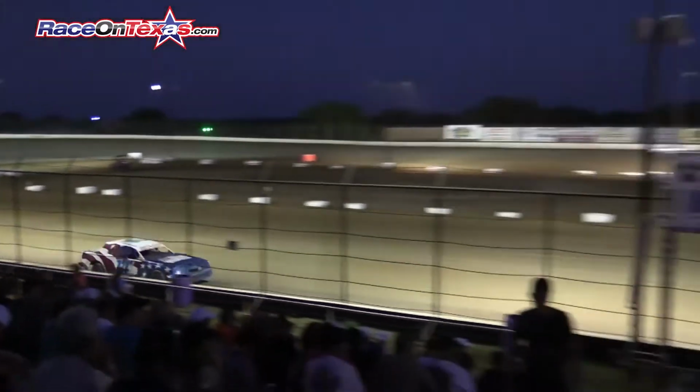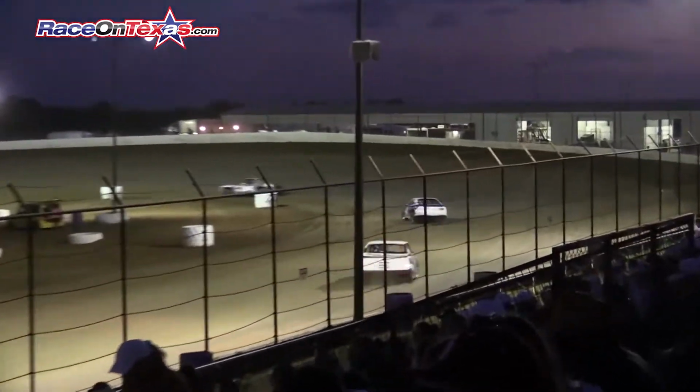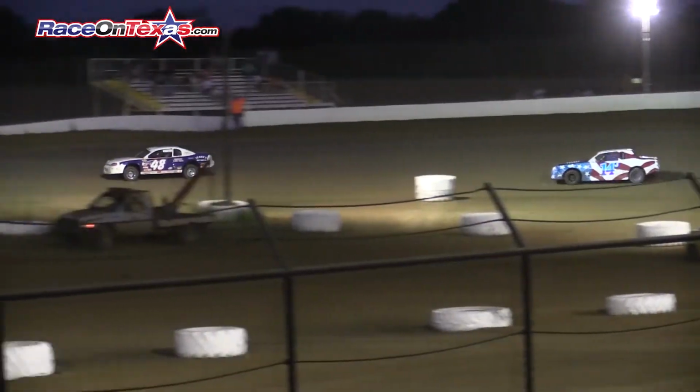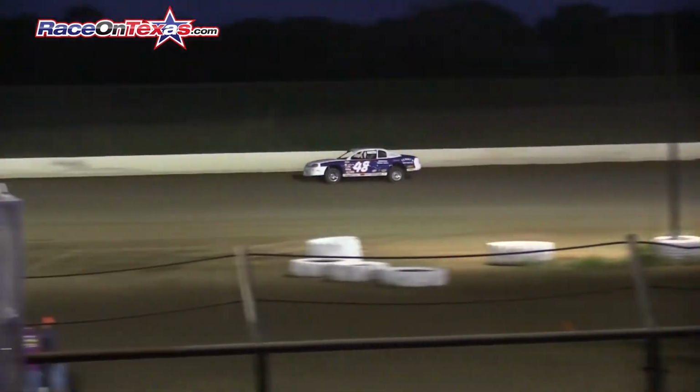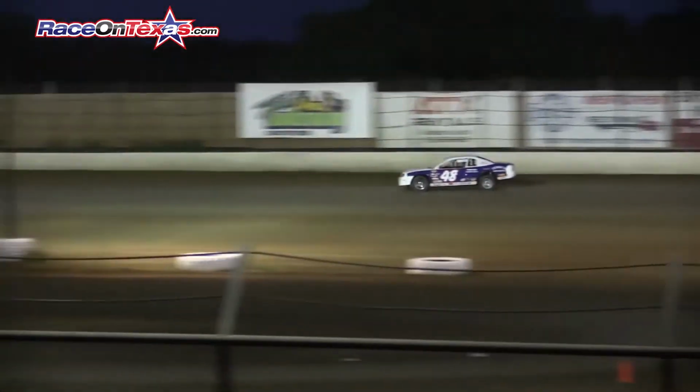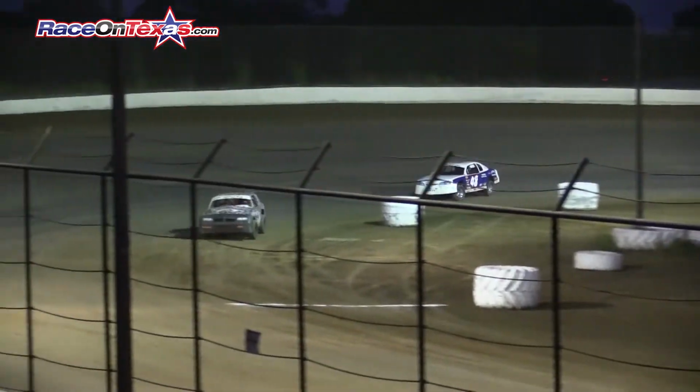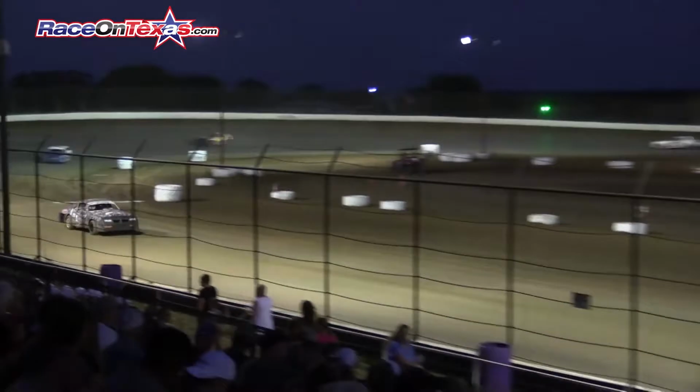Still, the 84X of Eric Jones out front, followed by the 48 of Dwayne Toyne, 14J, Jay Simon, and the 44Z is Zach Spillman. And rounding out the top 5, the 17F of John Frederick. White flag's out, 1 more to go for the 84X.